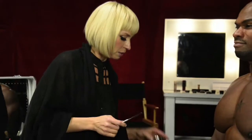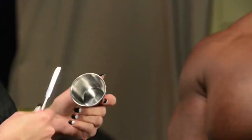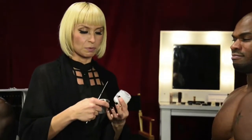One more thing that we're going to need besides this palette knife is a little metal cup. And the reason why you want to have something metal is you want to be able to clean it off in between when you keep mixing new batches of this. And also, it's nice and cold, so it helps keep it from curing faster.